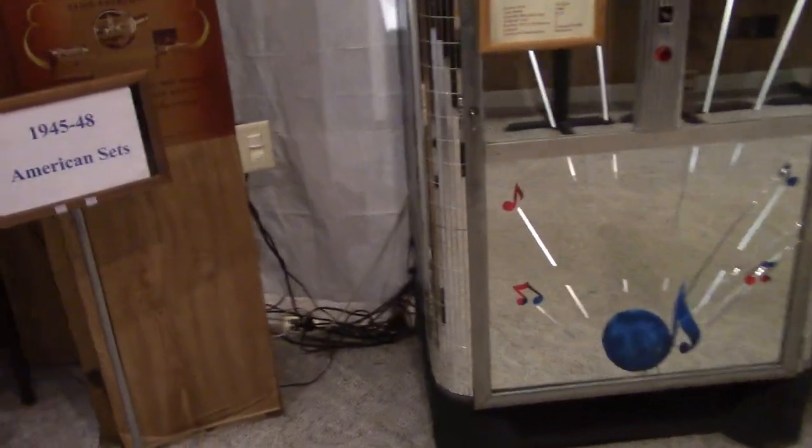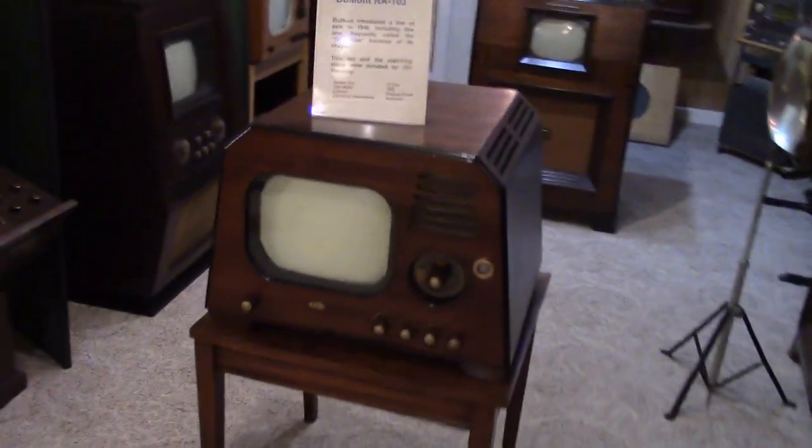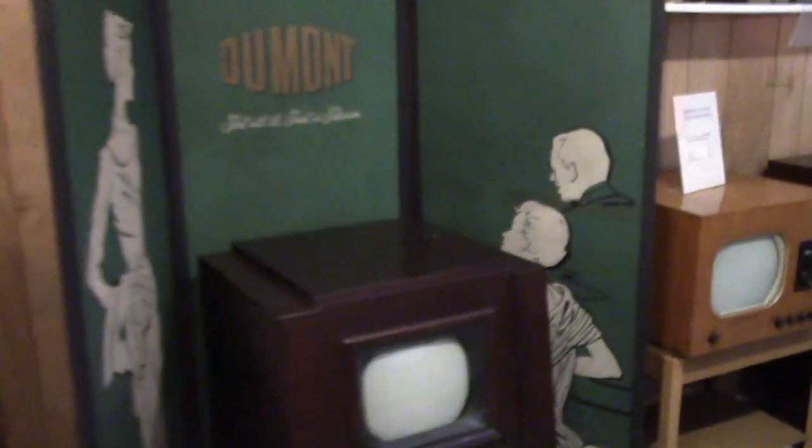Now we get into stuff that should look familiar to you guys, because I have a bunch of these sets. Right, I have that guy. I have that guy. I have that guy, Dumont Clifton, but I don't have the fancy original screen that goes with it.